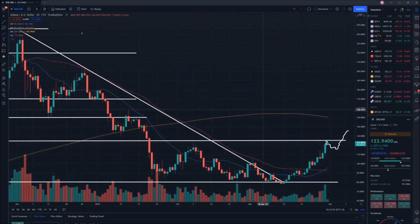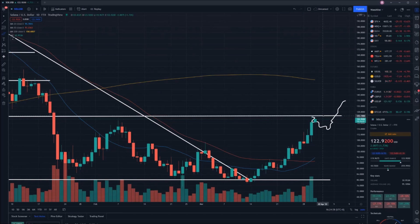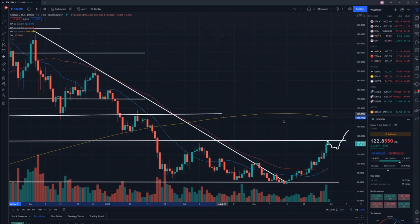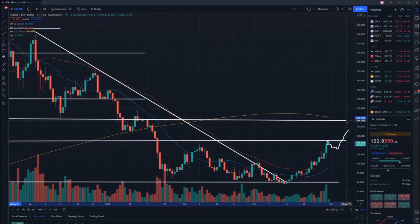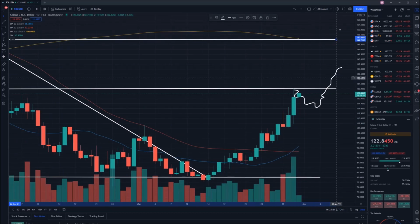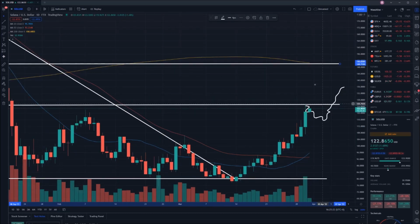Now, price target wise, what is the target? Well, obviously we need to breach $125 first. That was our target from the last video. We've hit that. We haven't broken it, but we've hit that. After we get past that point, we're going to use our old point of support, which is now acting as resistance over here at $150. So let's just move that one up, chuck it in place. That will be the ultimate target after the $125 mark is broken.